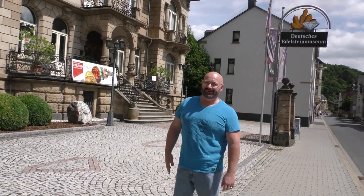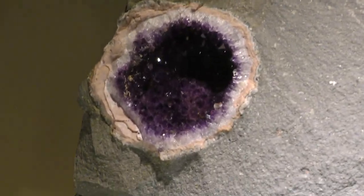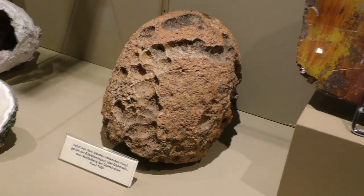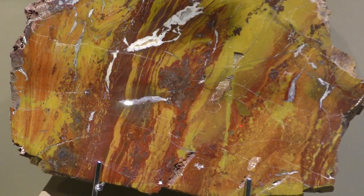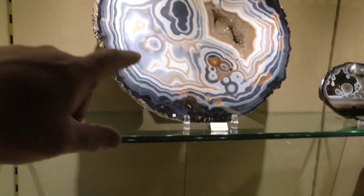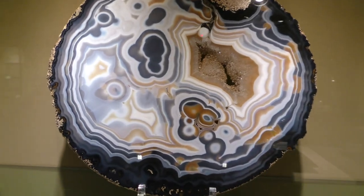Find some nice ammo. What you can find inside of a stone. This is how it looks like raw, and this is the polished version. Quite beautiful. This used to be wood. It's petrified. Wow, look at this huge thing from Brazil. Beautiful.